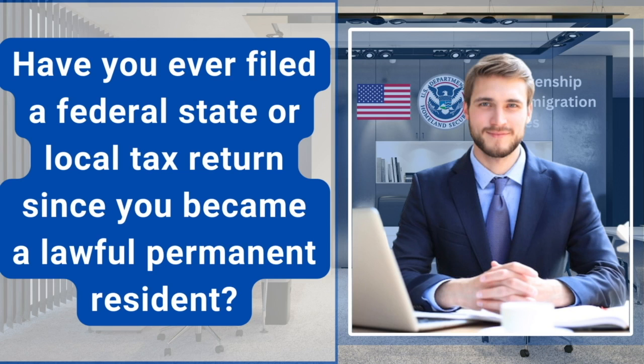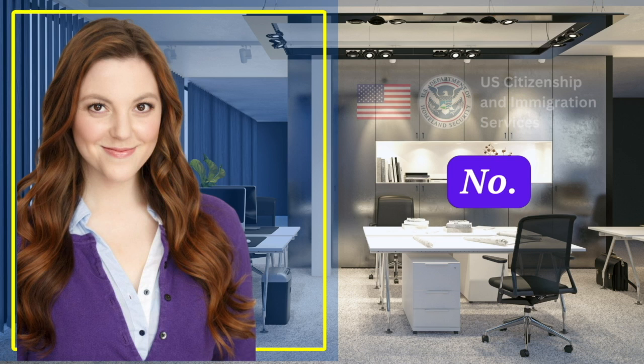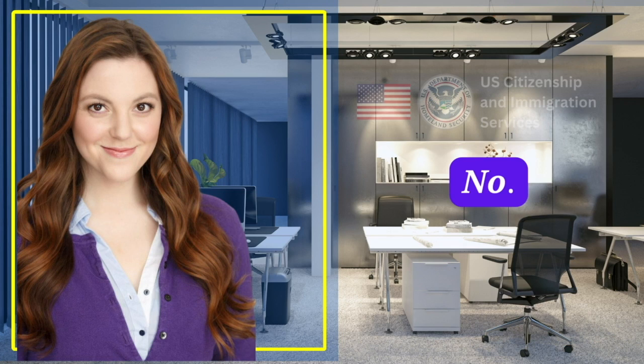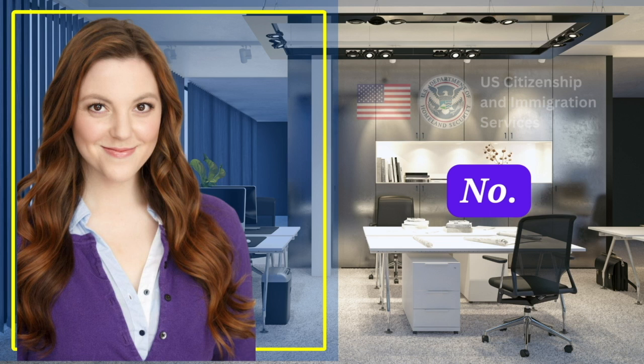Have you ever filed a federal, state, or local tax return since you became a lawful permanent resident? Yes, I filed taxes return every year since I came to the U.S. Have you ever been a habitual drunkard? No. Have you ever been declared legally incompetent or been confined to a mental institution? No. Have you ever lied to any U.S. government officials to gain entry or admission into the United States or to gain immigration benefits while in the United States? No.